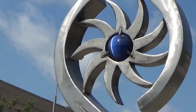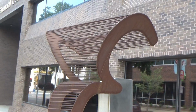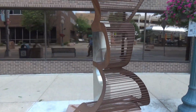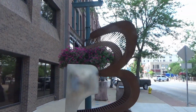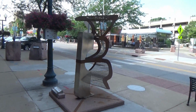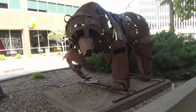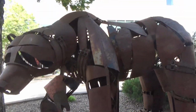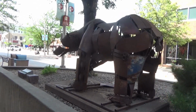This sculpture is a gem, and that proves it. Now this sculpture is titled Surround, which I think is a little false advertising. It's only on one side. It is not surrounding anything, right? This is called Beetle the Bear. I don't see a beetle, and I only see about half a bear. He has been really chopped up. Maybe half of him is there.